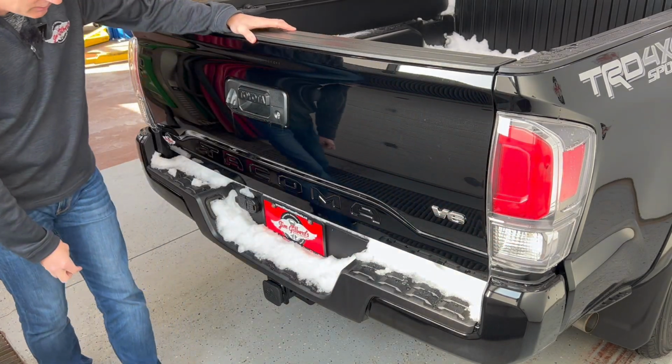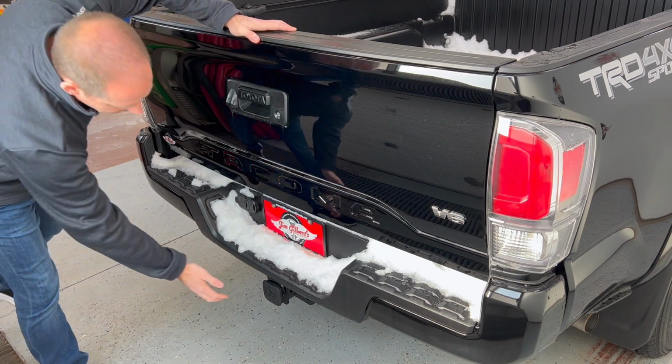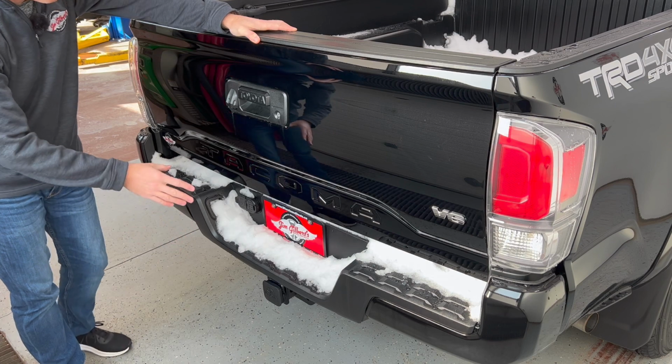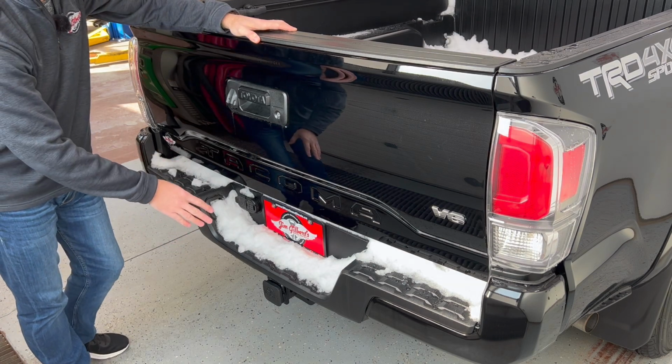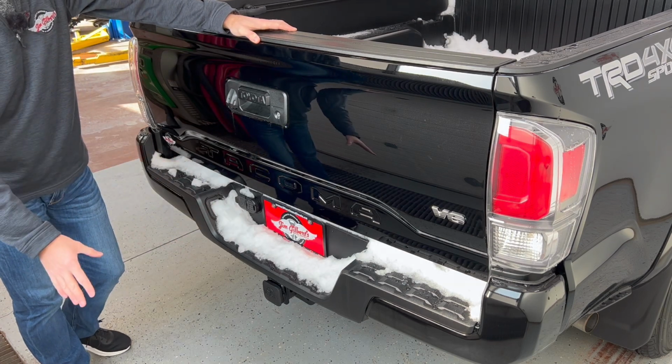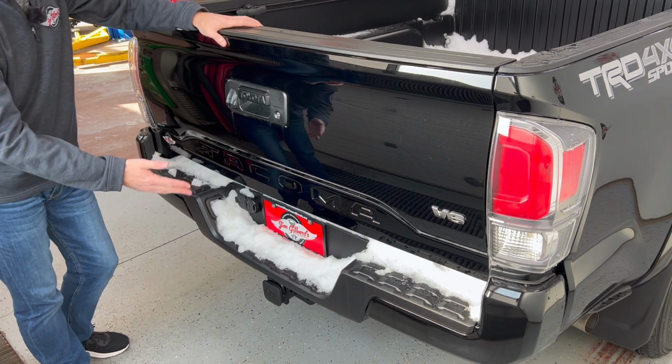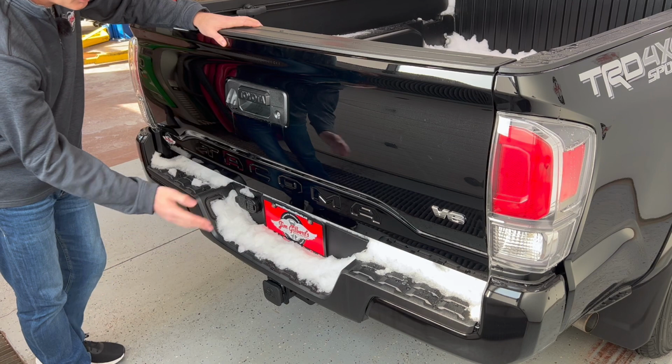V6, of course, that's been standard for this vehicle for a while. You've got the tow hitch down here, tows plenty of weight for the class. If you're getting near the max tow weight of this anyways, you probably want to move on to a full-size truck at that point. But you know, 5,000 pounds is completely reasonable. It tows more than that.